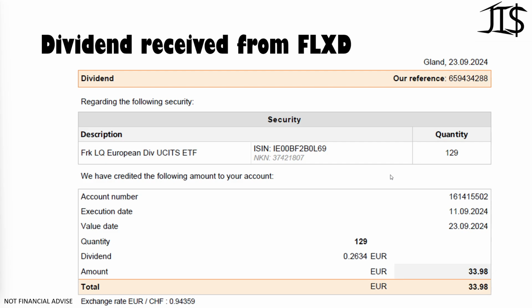And from FLXD, there, the dividend is a bit higher because that one also includes UK stocks, and UK stocks tend to have more quarterly payments. So I'm a big advocate for quarterly payments, so I wish that a lot of European stocks would do it, but sadly enough, it's only yearly dividends. But enough about that. So FLXD, with the 129 stocks that we have from FLXD, we received 33.98 euros.